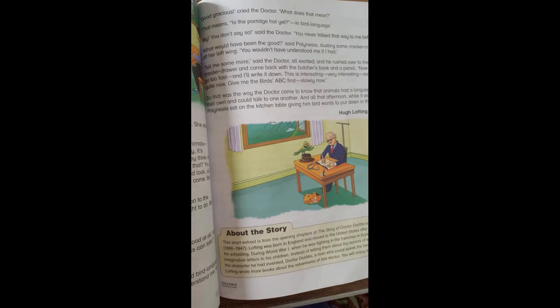Now, the doctor is getting interested in bird language, and he wants the parrot to tell him more and more about it. So that was the way the doctor came to know that animals had a language of their own and could talk to one another. And all that afternoon, while it was raining, Polynesia sat on the kitchen table giving him bird words to put down in the book. Understand, students?